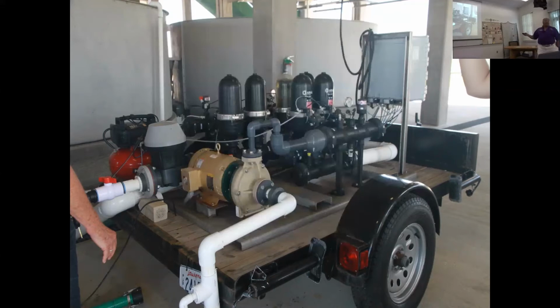These are disc filters. And this little unit right here is expensive. It's $32,000. But the whole hatchery I set up at 50 gallons a minute, and this is set up for 50 gallons a minute, and it's all under very high pressure. This is a 10 horsepower pump right here.